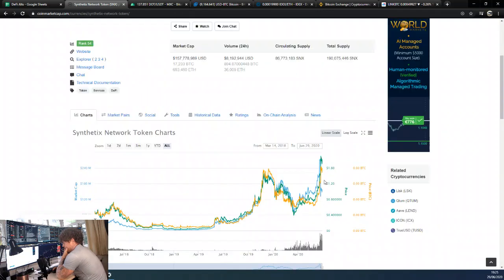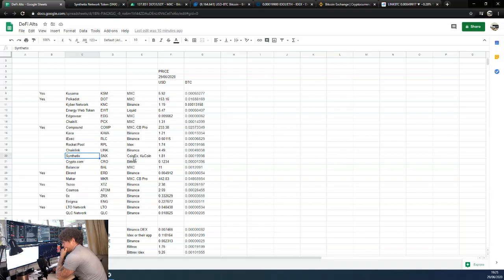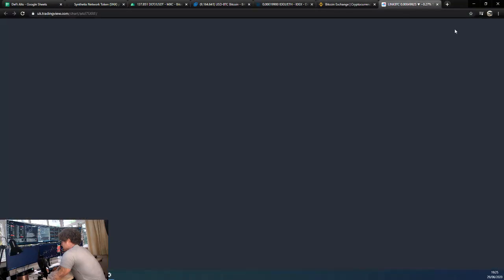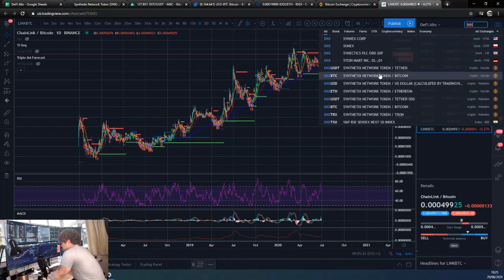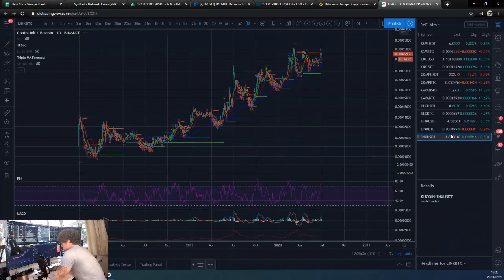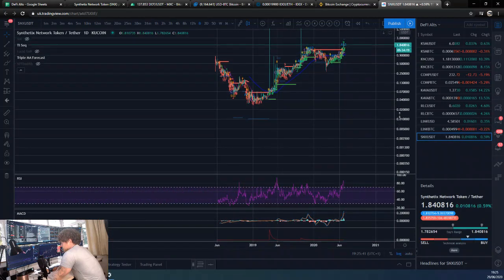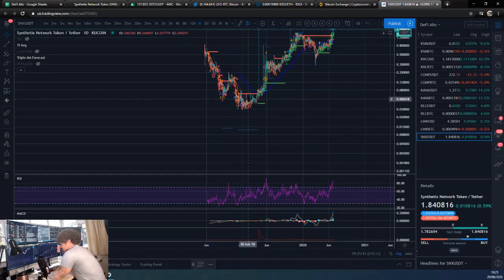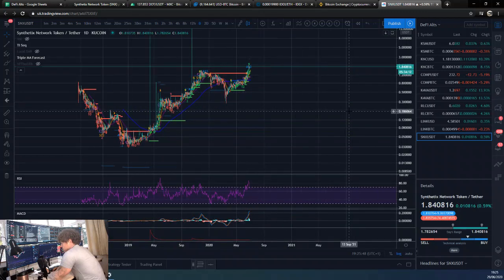Yeah, good coin. And Synthetics, it's not really on any exchanges that I use. Coin Exchange though apparently is not a bad one, and KuCoin is not a bad one, but I just don't happen to use those. So yeah, should have charts for it. Synthetics, here we go. Synthetix Network, Tether. So this is what it's been doing all its life. Grinding it out after a dip in January 2019. But this year though, doing well.